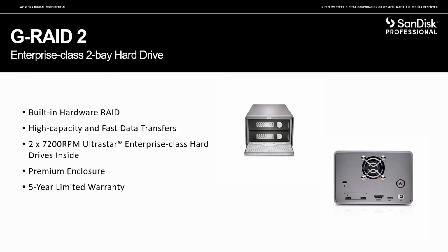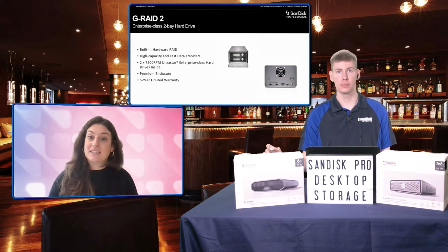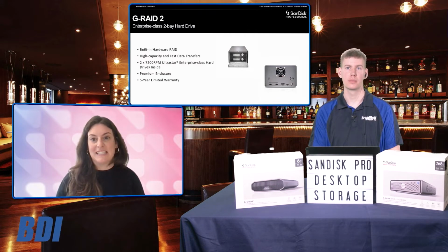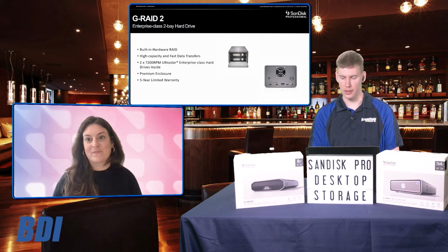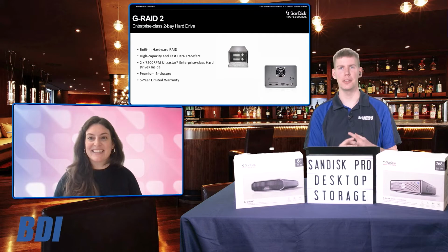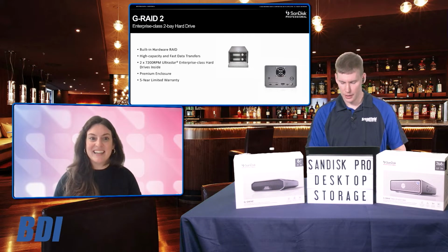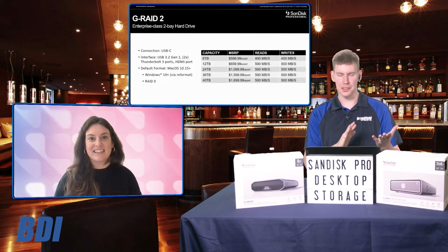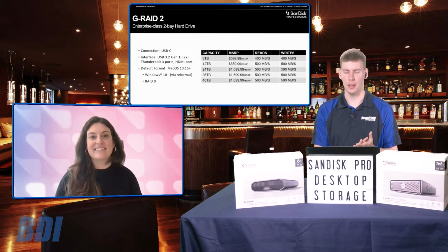And then if you can see the ports on the back, it has 2 Thunderbolt ports, great for daisy chaining. And then an HDMI port if you want to connect to like a display. And then it's also USB-C there. Which I think is very cool. I like the added benefit of having the HDMI to use it as a display too. Yeah. So let's get to its interfaces, capacities, and MSRPs.